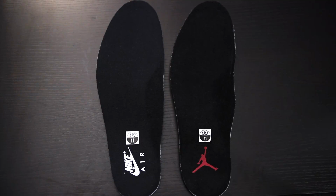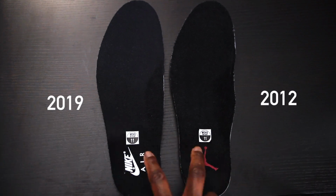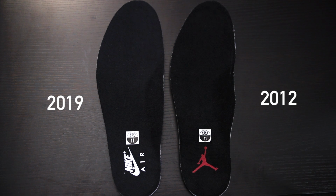So the last and final glaring difference will of course be the insoles. Again, 2012 is on the right, 2019 is on the left. Both are size 11 because both sneakers are size 11. Obviously, both insoles are black with contrasting logos. The 2012 pair has a red Jumpman and the 2019 pair has a white Nike Air logo.